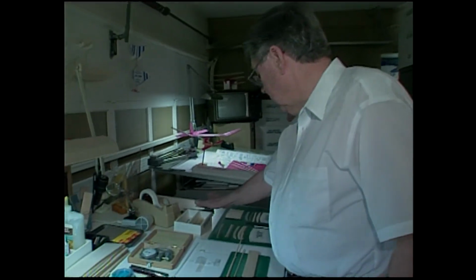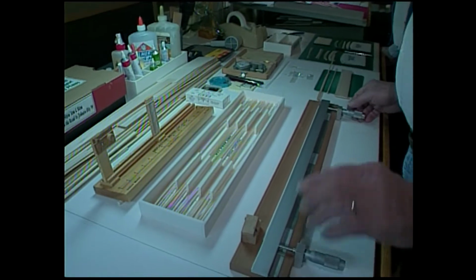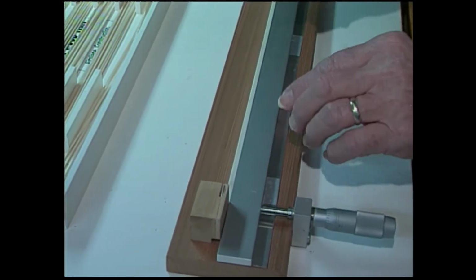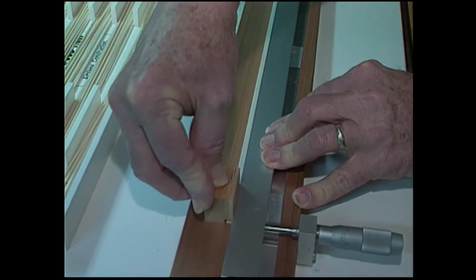Now, over here it gets a little bit more complicated. There's all kinds of equipment here that I have set out to show you just exactly what we do. What we do here, we have a little razor blade inside there, and these are micrometers, and I can roll these down and get a specific cut of wood.